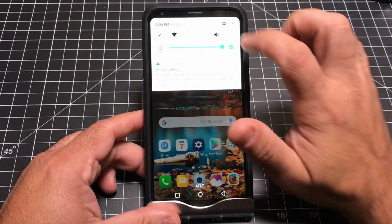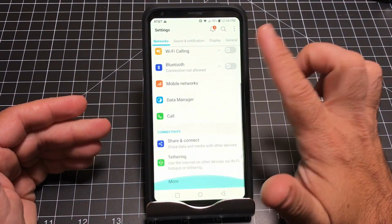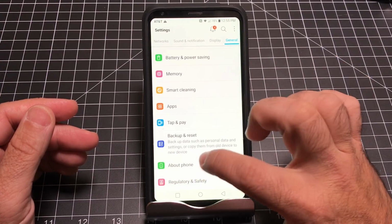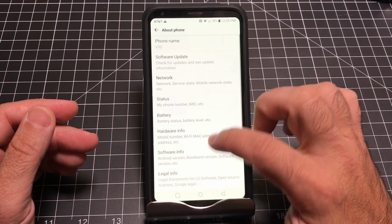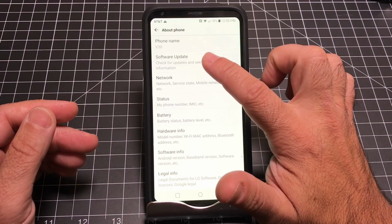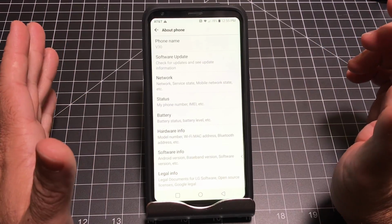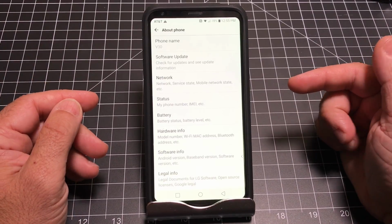So now the first thing I'm going to do is I'm going to go here into settings, and I'm going to give you the first tip. So what we're going to do is we're going to go into General. We're going to go all the way over here to About phone, and then in About phone we're going to do Software update. The reason why this is the very first tip is because as soon as I turned on the phone and I did the software update, guess what?